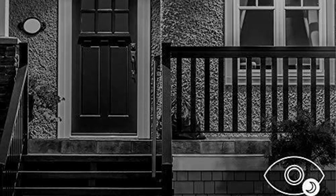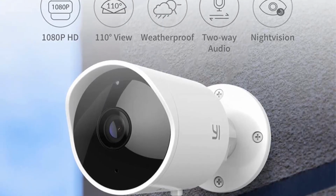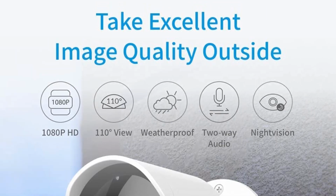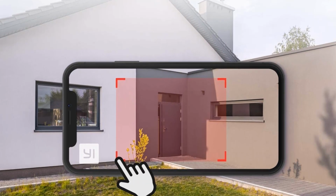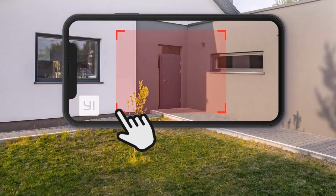In low light conditions, the camera automatically switches on 8 individual 940nm infrared LEDs. Due to this, the quality of the image in the dark will be better. When you're not at home, you won't need to worry about your house or pets as you will be able to watch the video via the eHome app. Besides, you can also set time periods for activity notifications, which you will see in the app.